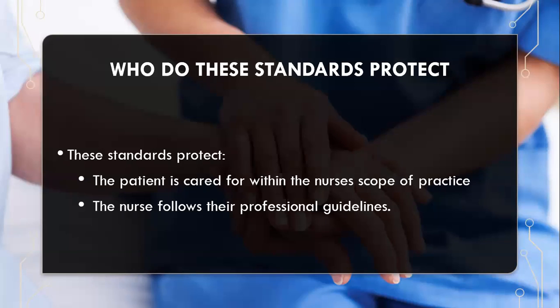These scopes and standards are important to the nurse in many ways. These standards protect that the patient is cared for within the nurse's scope of practice and that the nurse follows their professional guidelines.